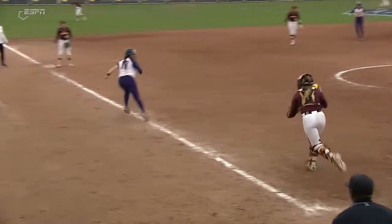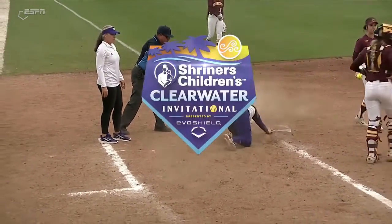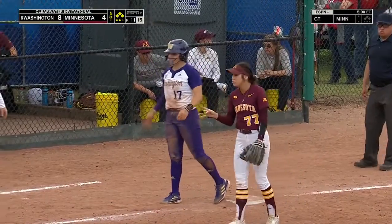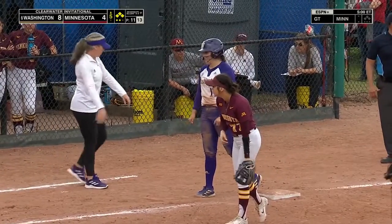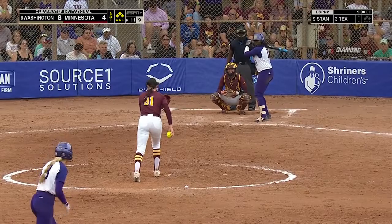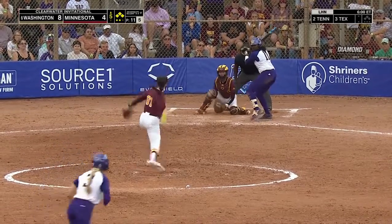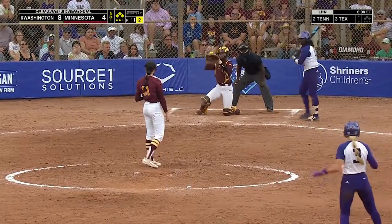What you're always taught to do, though, as a shortstop, is to make contact with the runner, not in an aggressive, mean-spirited way, but if you make contact with that advancing base runner, then the play is over, the runner's out, and in this situation, the inning would have been over. Yeah, as a defender, you're entitled to that space.